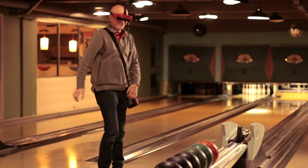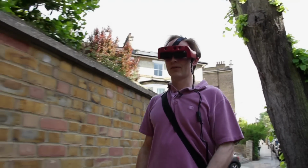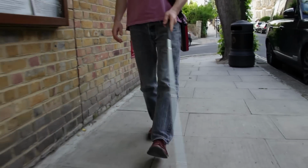I took them out 10-pin bowling with friends, which allowed me to try an activity that I hadn't done for quite a long time. To be able to see shapes and outlines when I go outdoors was just revelationary.